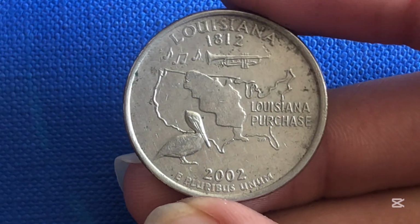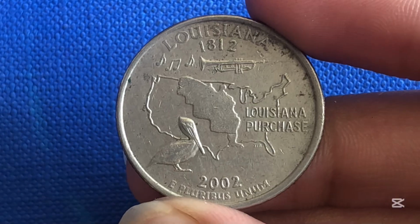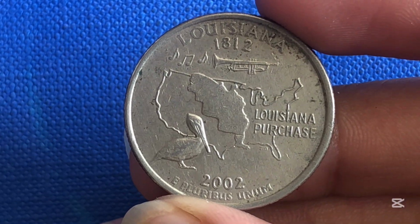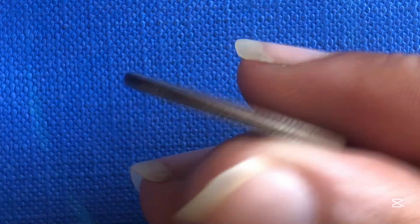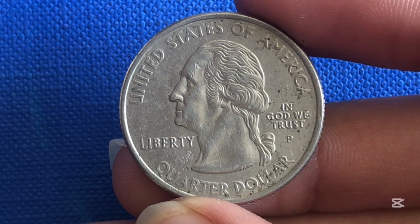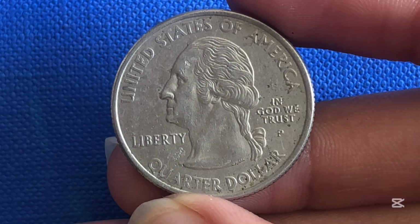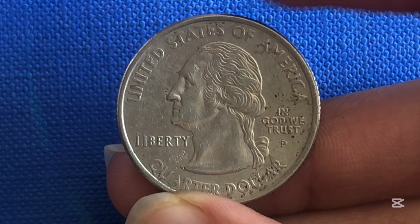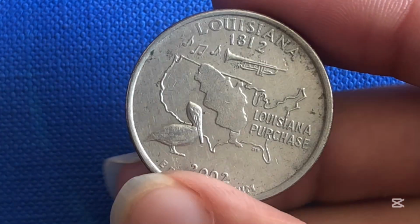Fast forward to 2002, and the U.S. Mint was deep into the state quarters program, which was revolutionizing coin collecting. That year, 5 states were honored: Tennessee, Ohio, Louisiana, Indiana, and Mississippi. But hidden among these releases was a remarkable anomaly: a special 2002 D Washington quarter with an error or variation that set it apart from the rest.